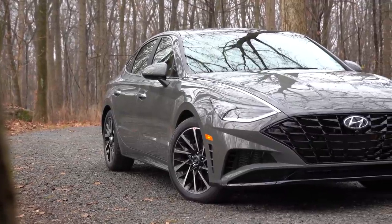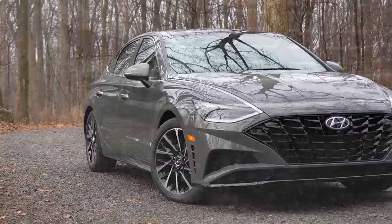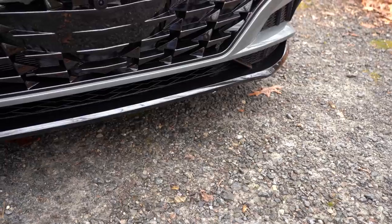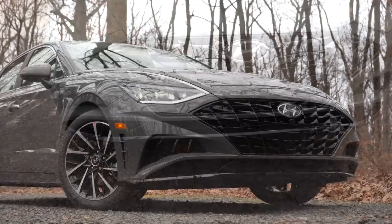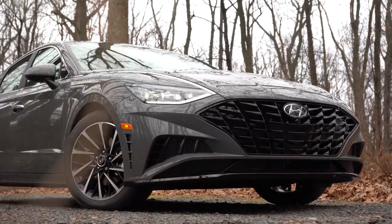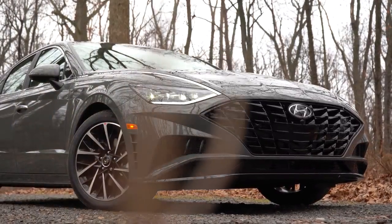And when I say front fascia at the beginning, it's going to differentiate. You see that gloss black front lip there? That is going to be on the Limited, SEL and SEL Plus trim levels. However, you're going to get that body colored front lip with a chrome horizontal bar going across the front. It doesn't look as aggressive as this particular setup, but it is going to differ slightly, so I wanted to mention that. But now let's go ahead and make our way to the side of the Sonata now.